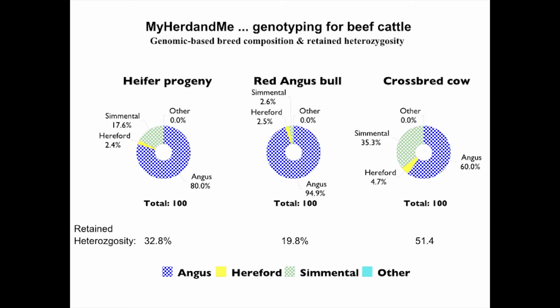So that's the dam. Now, in this particular cross, if you knew what the dam was, knowing what we know now, that the dam is primarily 60% Angus and 35% Simmental, is that the bull we would have chosen? And that's the real question that you've got to ask. And this is about mate matching.